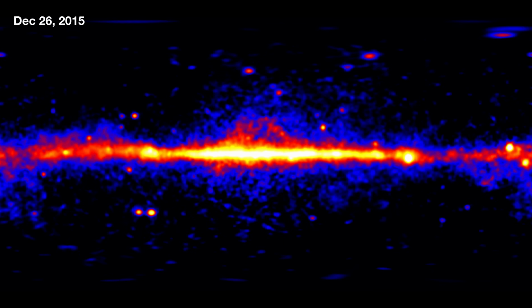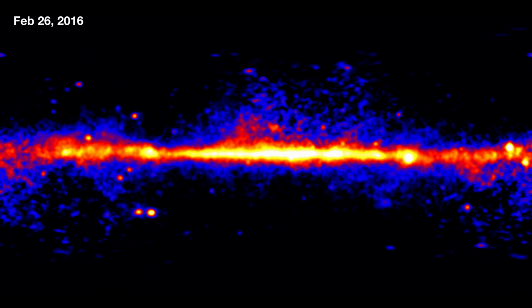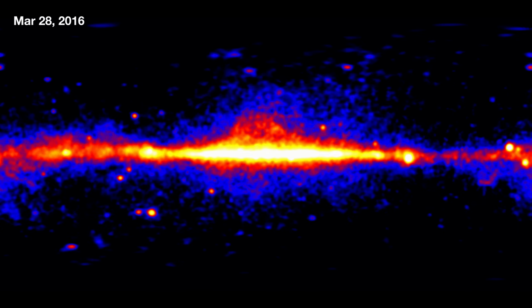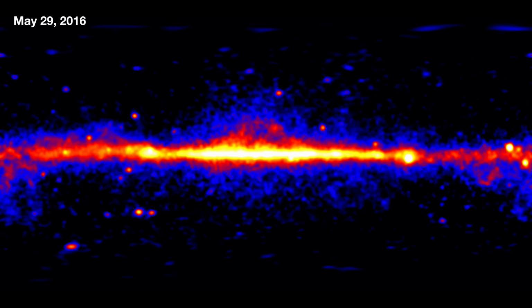You might notice that there are a few odd discontinuities in these images. This is a result of holes in the data that we didn't want to be distracting, so we patched those images using frames before or after.